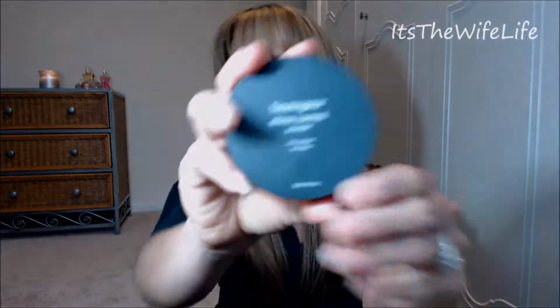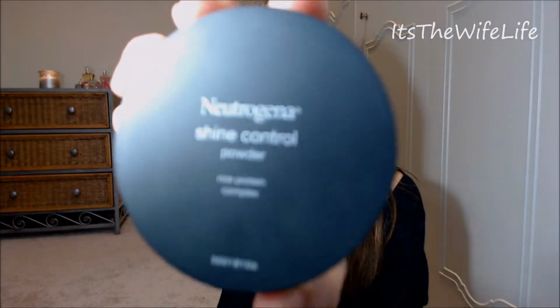Next is the Neutrogena Shine Control Powder. Oh my gosh, I saw this on SML X0's channel. I wasn't sure if it was going to be amazing, but it's amazing. I don't use the little pad that it comes with. I use a little kabuki brush and dab it in to set all my makeup with it. It's the perfect setting powder to give you that flawless finish, and it's perfect for people with oily skin.